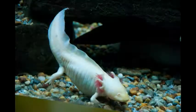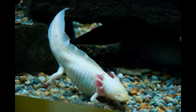And what was the name of that? I wrote it down. My goodness, it's an aquatic amphibian. Yes, they're amphibians. They're actually salamanders, and they're called Mexican axolotls. It almost sounds like a suntan lotion.